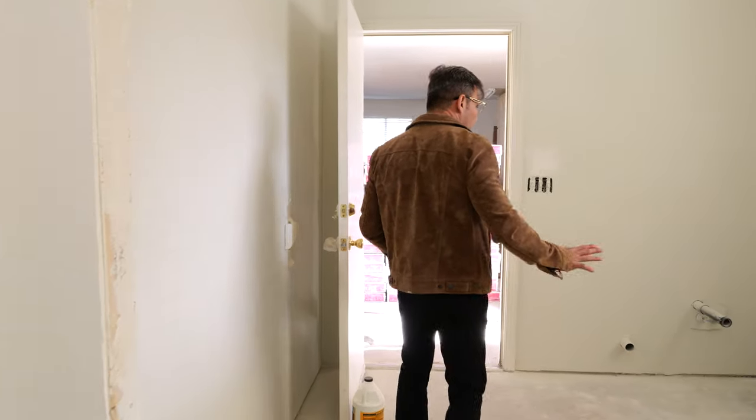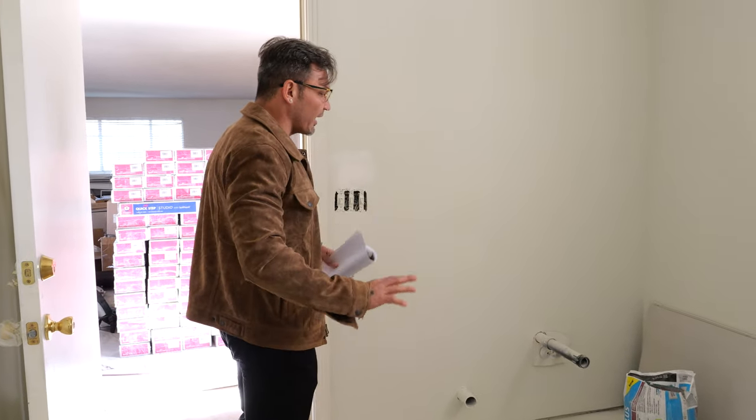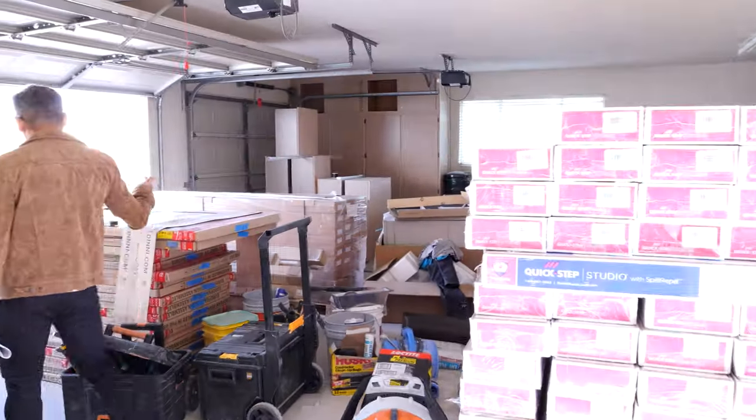Now, here is gonna be our laundry room, okay? This is gas as well. You're gonna have your cabinets, your sinks is gonna be here. Now I wanna show you some of the materials, okay? This is a 3-car garage.